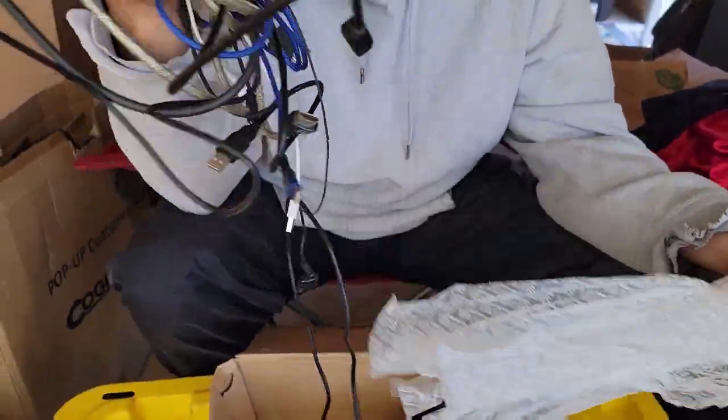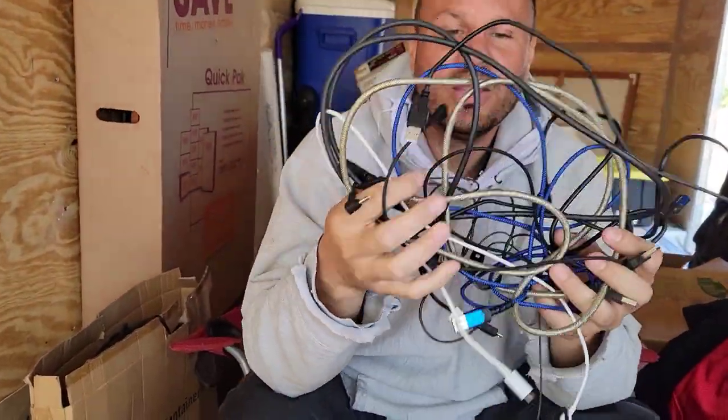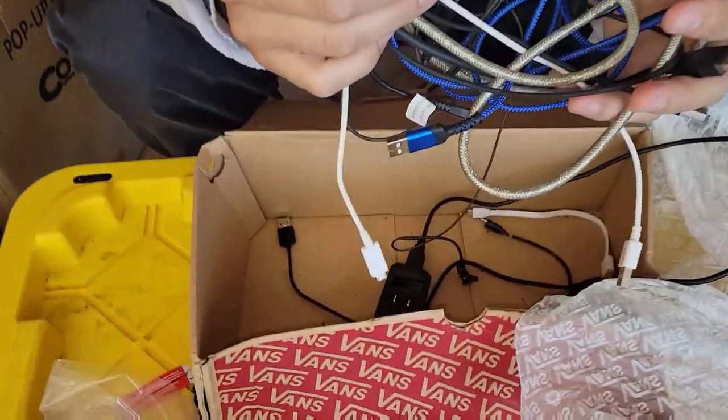Other than that, we got a ton of cables to who knows what. But the reality is, not only do we have a ton of cables, we're making a ton of money on this rich banker's unit.